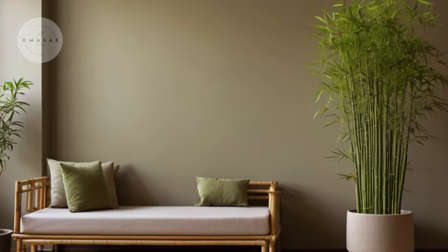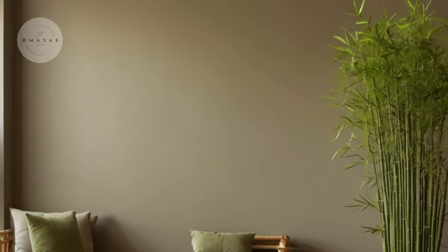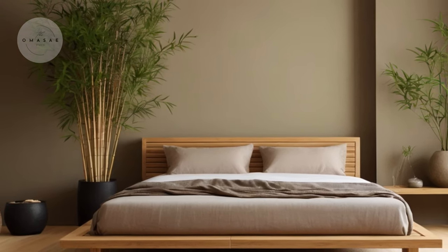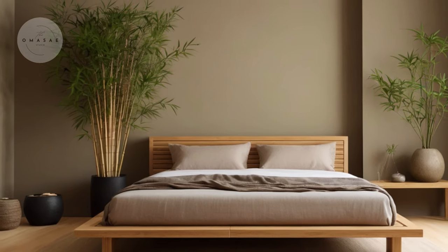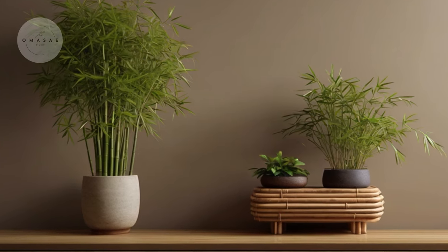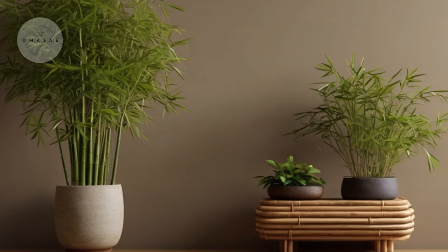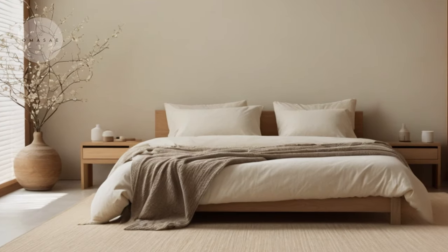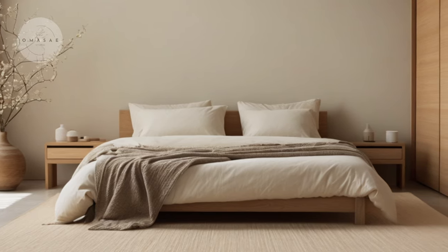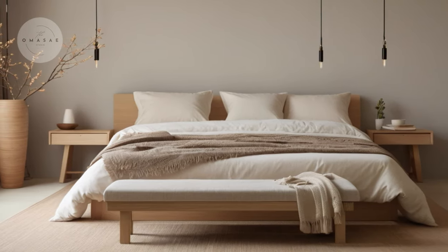When it comes to Zen decor, every element serves a purpose. Choose accents that enhance the feeling of calm without overwhelming the space. Think of earthy tones, natural textures, and meaningful pieces like a carefully placed Zen garden or simple artwork that reflects tranquility.